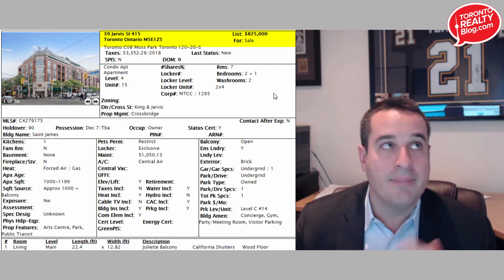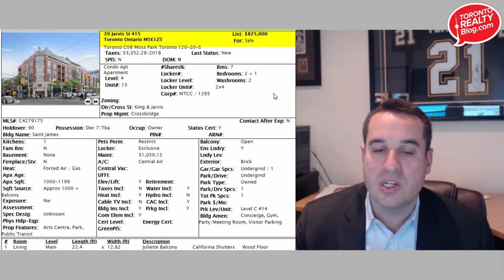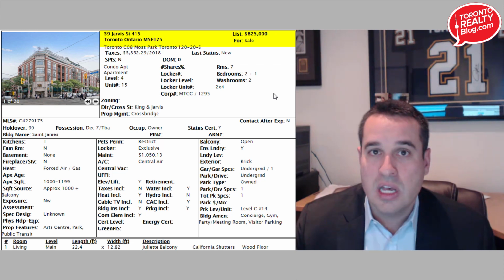And whereas people are paying $1,100 a square to live at 88 Scott, I think the smarter people are going to start buying in older buildings, maybe where they pay more per month in maintenance fees, just because the acquisition cost is so much lower.